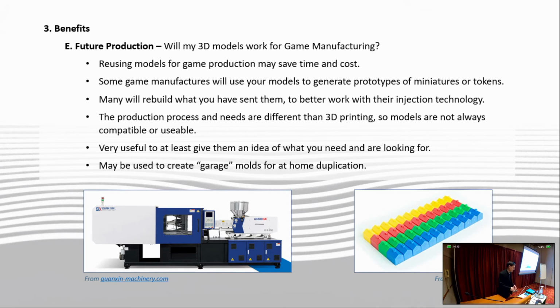In one case, you can take a solid object and just print that whole thing. With plastic injection molding, you need to break those parts down into moldable or injectable pieces. And I'm not going to get into the whole plastic injection process because that could be a whole separate seminar.